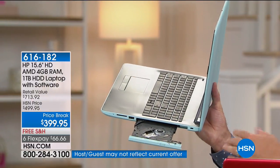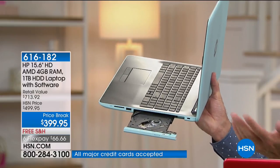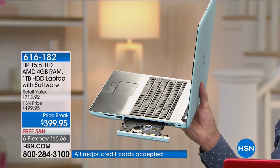Yeah, a lot of people would look at this price and think, oh, they probably left out the optical drive, and you would be astute to think so. That would be a typical thing. The optical drive is built in as well.